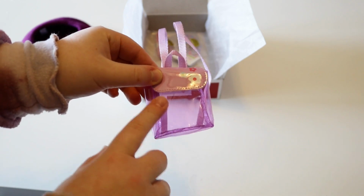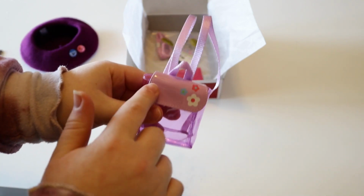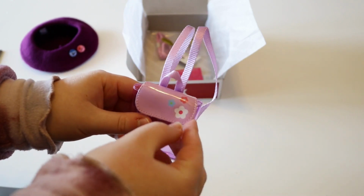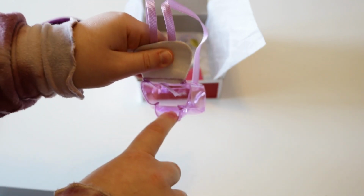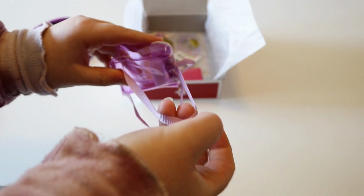It's a clear backpack, okay? So you can see everything that's inside, but the pouch that opens is not clear. It's purple with some flowers on it. You have a white flower, a blue flower, and a pink flower. Velcro's open. As you can see, on the outside, you can fit a lot in, and then the straps are this purple color.